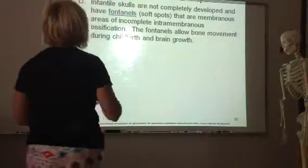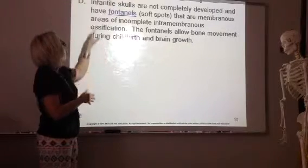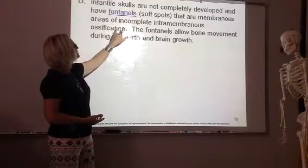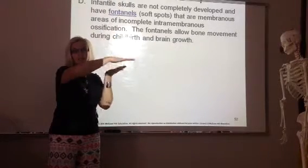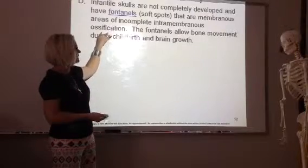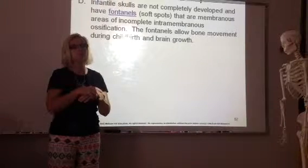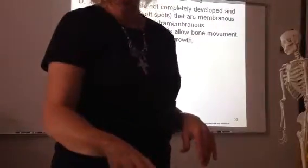here we talked about fontanelles. Infant skulls are not completely developed. In order to be born, your skull cannot be hard and completely formed. So after they're born, they have a fontanelle, vocab word you should know, soft spot. So soft spot, typically right in this area, is where incomplete intramembranous ossification. What that means is, remember your skull bones they come down in layers. And those layers are not complete, and they are not completely ossified. They're not completely hard. So those fontanelles allow bone movement for labor, for when the baby's being born, and it allows the brain to grow once the baby is born. And then the sutures fill it in, it does completely ossify, and you never notice it as an adult.